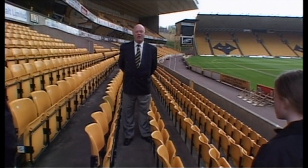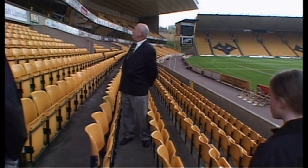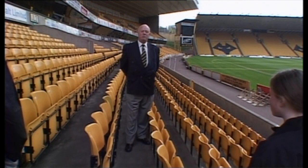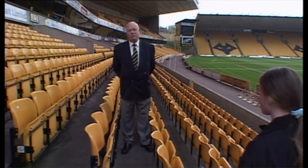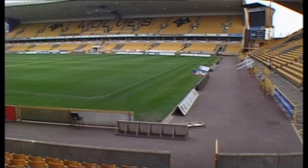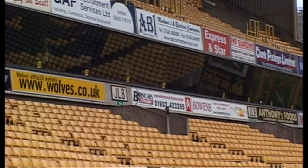Right, you're now in the John Ireland stand, which is named after the chairman of the club at the time. It was built in 1979. In those days, it was one of the newest stands and has since been copied by one or two famous clubs such as Tottenham Hotspur. In the old days, this was known as the Molyneux Street stand, and we did demolish quite a number of houses in Molyneux Street to accommodate it. It also has accommodation for executive boxes, which we'll now go and have a look at.